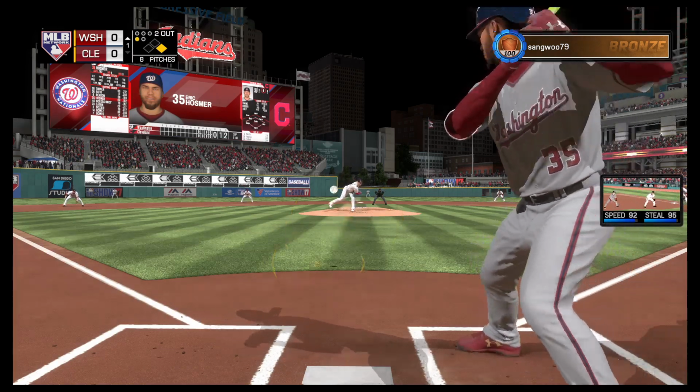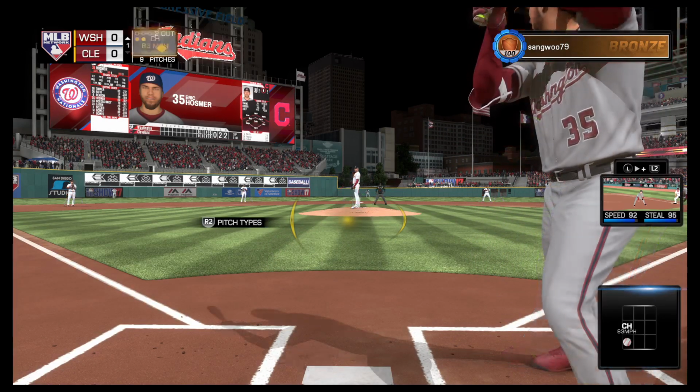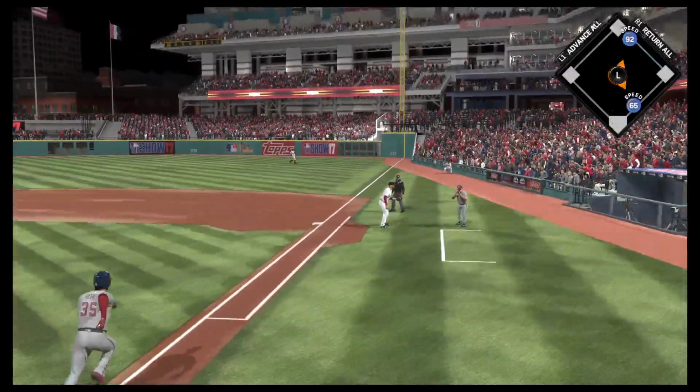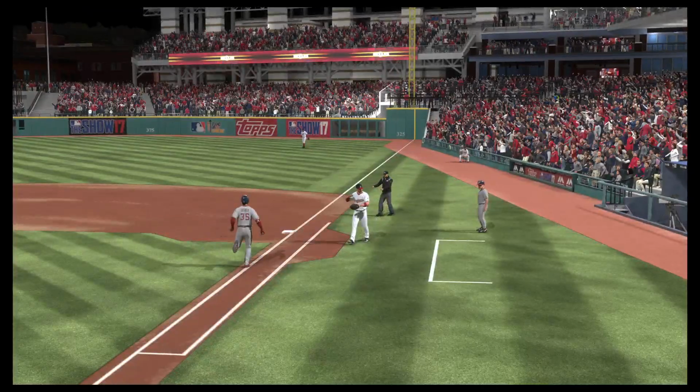Eric Hosmer is in with 2 away now as he looks at a called strike 1. Starts to go around here, but it doesn't matter. This is strike 2 anyway. Down the first baseline. The tag, and he is out.